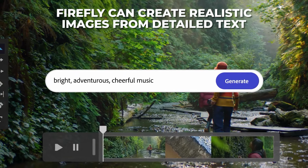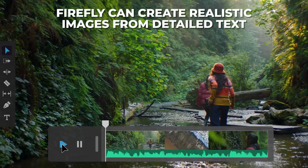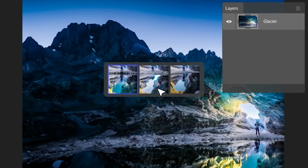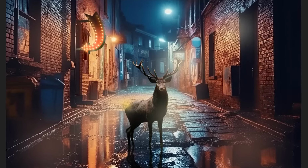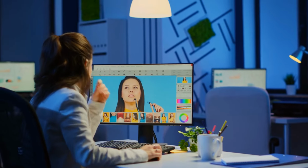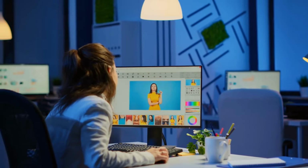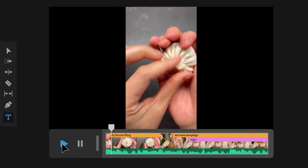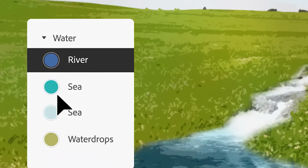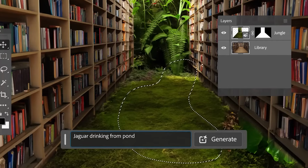Firefly can create realistic images from detailed text. And this is incredibly useful if you need any sort of product photography or any other scenario where you need to depict something. Now, normally you need a whole team of graphic designers and artists, whereas now you can simply ask the AI to do it for you. And that means that you're able to elevate your work drastically without elevating your costs.